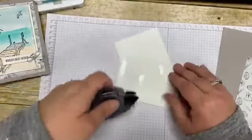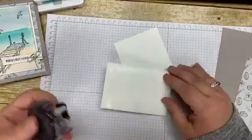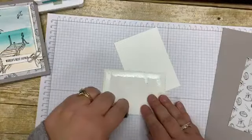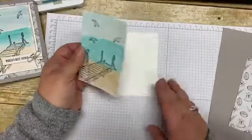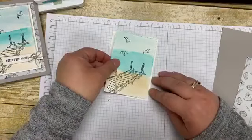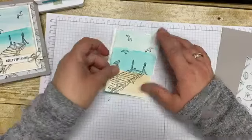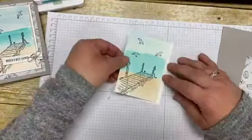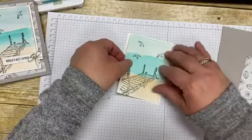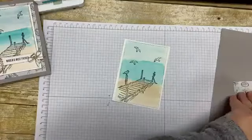Now for this you're going to want to make sure you add lots of adhesive, because it's still going to have a tendency to want to come up on you. I must be out of adhesive. And I just put a little bit of a white piece behind it just to pull out the background a little bit more when I put this onto this part.